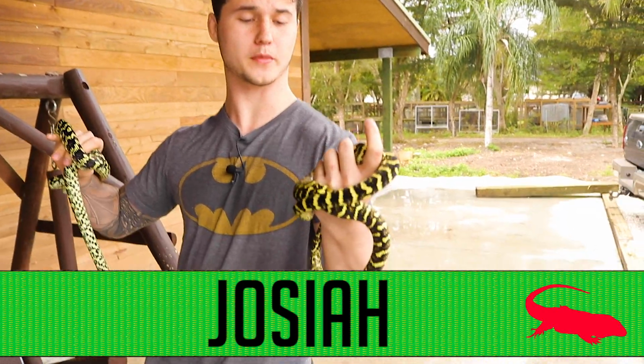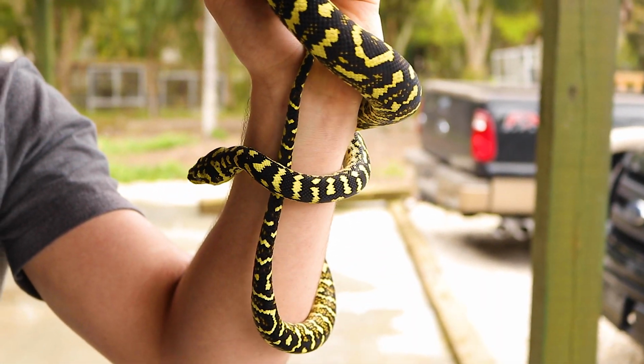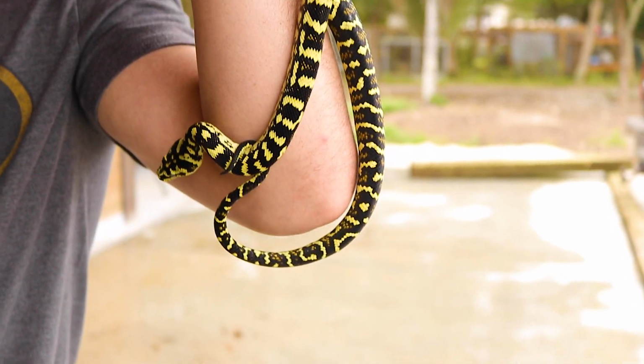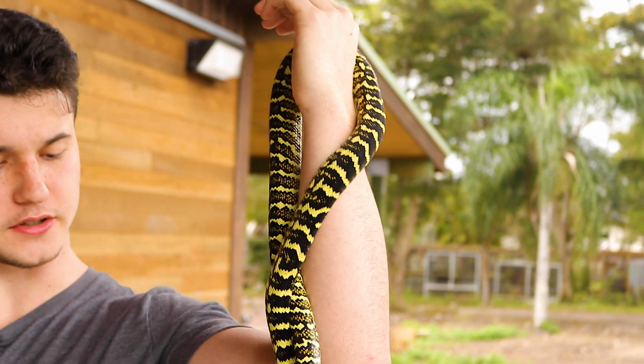Hey guys, so today we're talking about carpet pythons, one of my favorite snakes. Now these snakes get a little bit bigger than your ball python, than your blood python. However, they also can be much more colorful. And they also have, in my opinion, more of a personality.